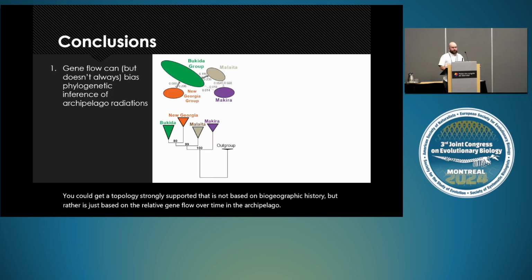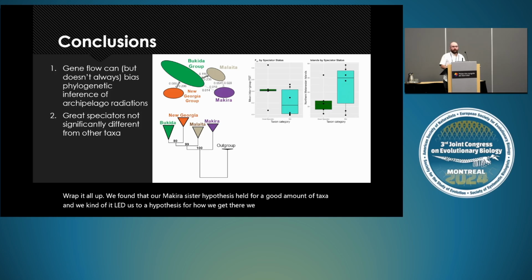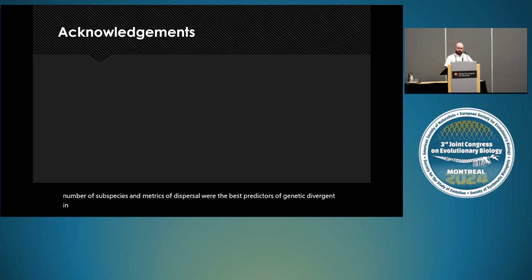To wrap it all up, we found that our Makira sister hypothesis held for a good amount of taxa, and it led us to a hypothesis for how we get there. We found that great speciators don't stick out relative to other taxa, at least not statistically significantly, other than in the number of subspecies. And metrics of dispersal were the best predictors of genetic divergence in our archipelago.